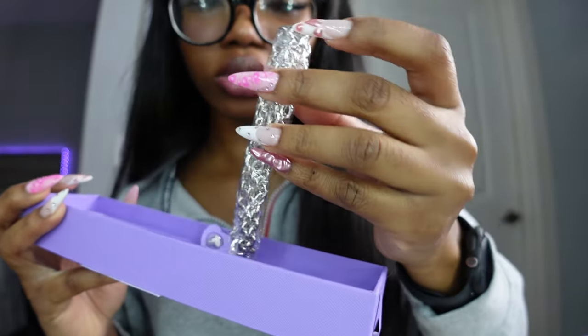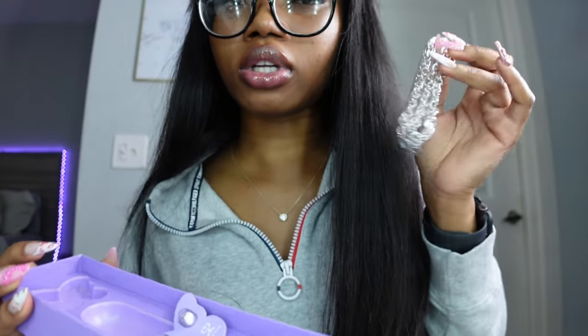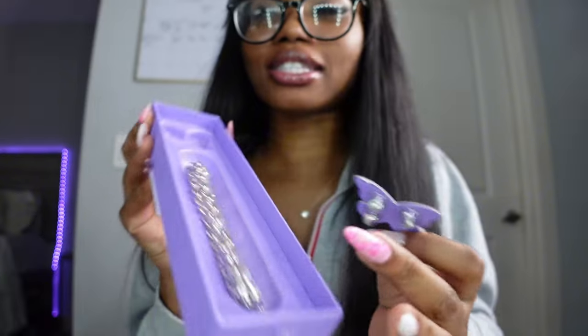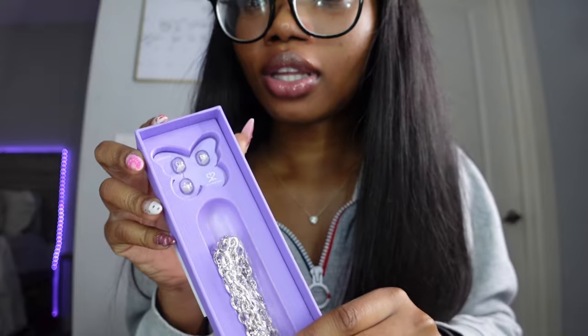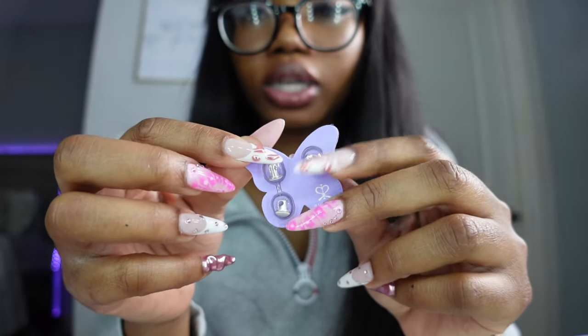And this is an extra one. I really don't know. I think you can also use this one. This is like a longer one. You know how people wear the phone cross body and it's just hanging? I think this is what this is for. I'm not gonna use this because I probably would if I'm traveling, but not right now. And then this little butterfly thing, it's so cute. And like this little butterfly thing up here, it's like the buckles. So we're gonna press this into the phone case.